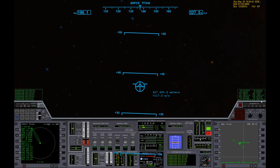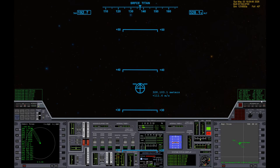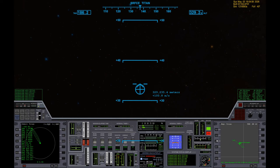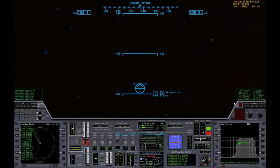Rotation. Hope this works, because if it's a little bit too thick, we're going to take another fuel hit, which is no bueno.